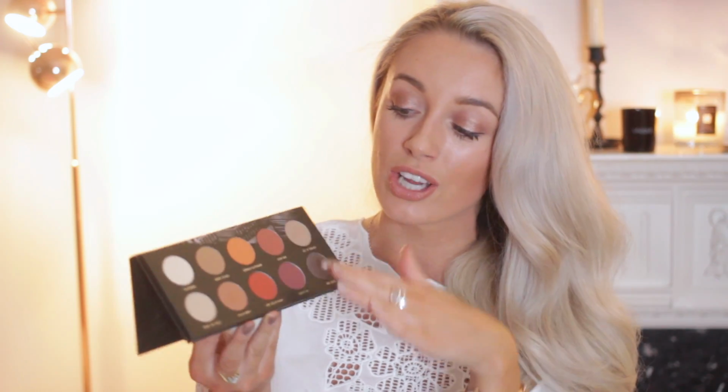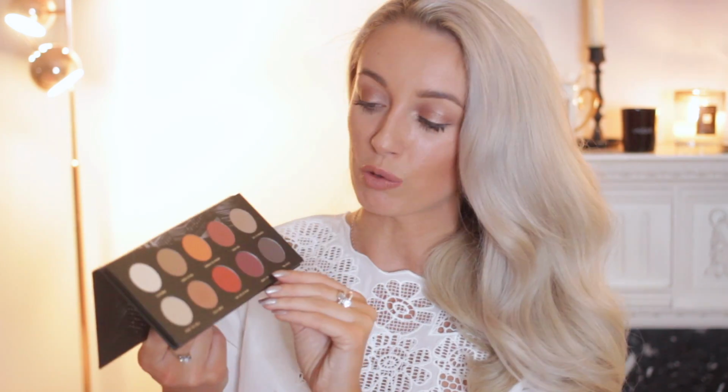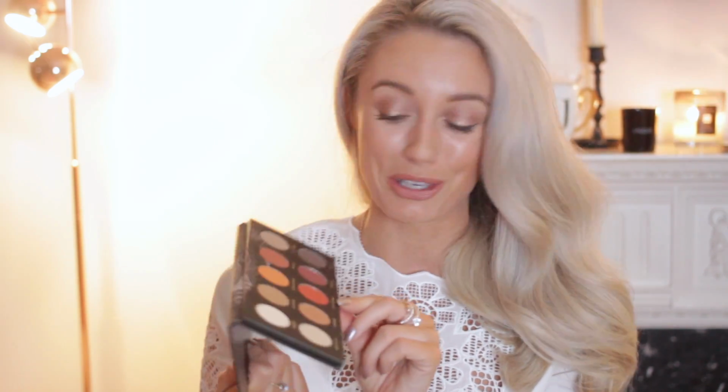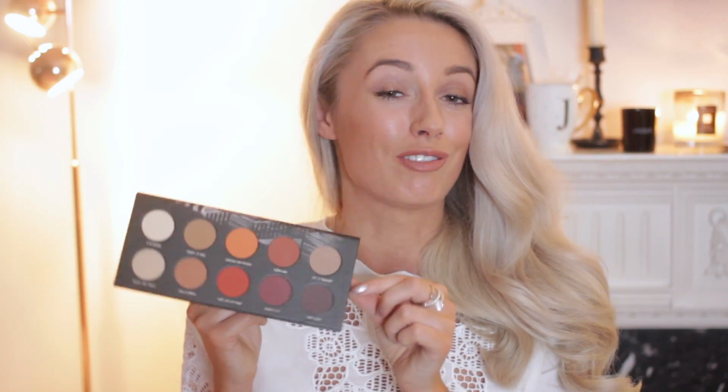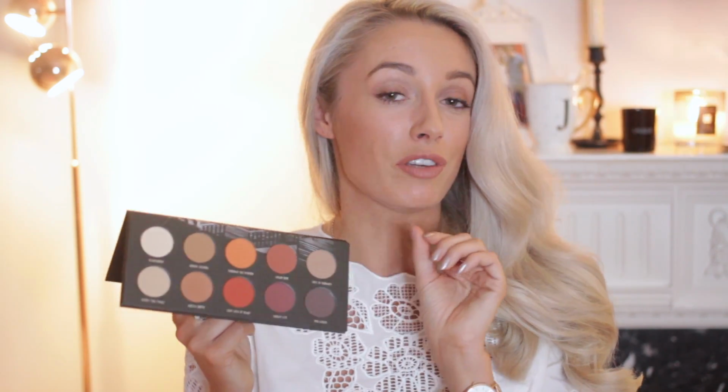You've got some highlighting shades for the brow bone, you've got some really beautiful shades to wash over the whole lid, you've got some deeper, more intense shades to build into the crease for a little bit of definition. Really beautiful wearable shades. Not sure I'll wear the red and the orange, but who knows, maybe I'll find a use for them. Absolutely gorgeous shades, and also I have to say these two look like really good eyebrow shades as well, so if you like to just carry one palette around with you and you have one of those slanted brushes, I don't know.